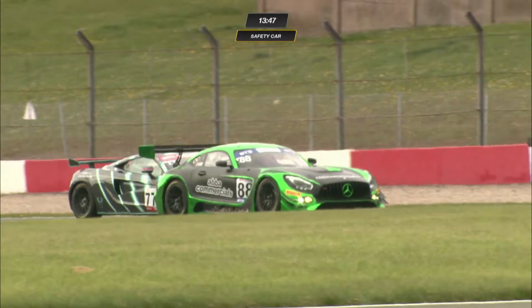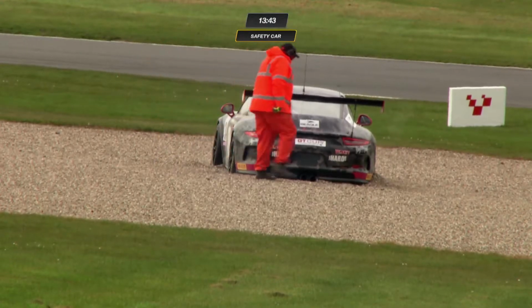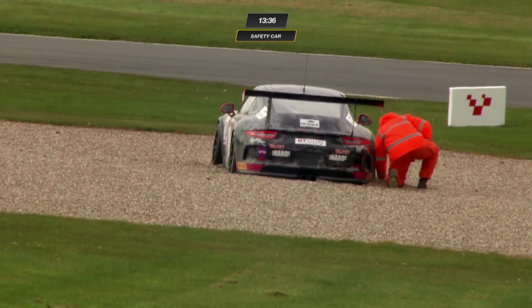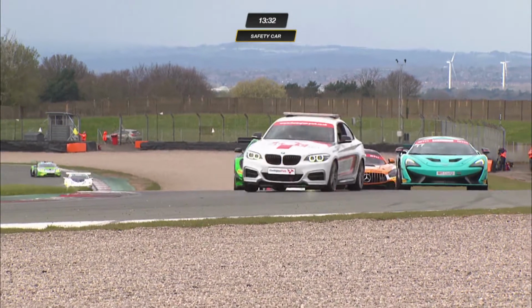Now, the cars between Richard Neary and Michael Igoe all look like GT4 spec cars, so it shouldn't take too long really for Michael Igoe to work his way past them once we get the safety car period out of harm's way. And then, the one thing he's then got to do is try and really attack for the lead of the race if he wants it.